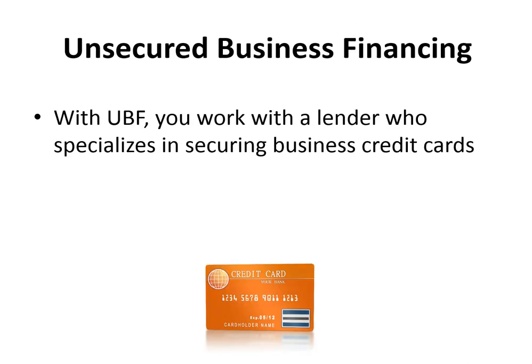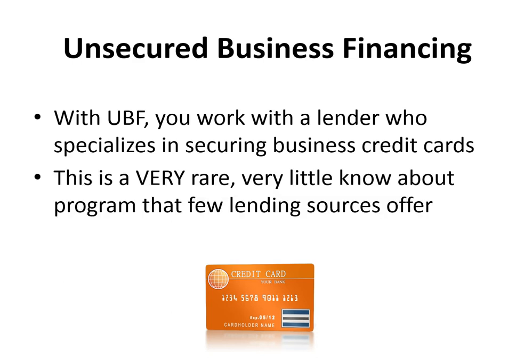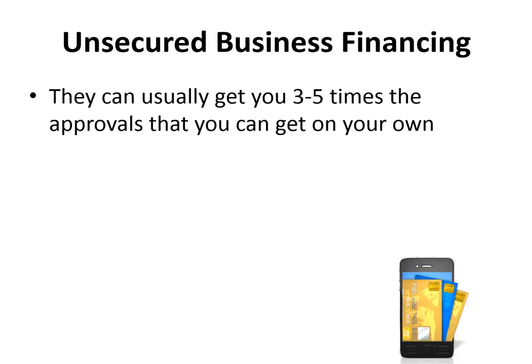But with unsecured business financing, you're working with a lender who specializes in securing these kind of business credit cards. So this is a really rare, very little known about program that few lending sources even offer. From what I know, there's only about 6 lending sources in the entire country that even offer this unsecured business financing program. But it's extremely rare. It's also extremely cool because of the major benefits that it provides you.